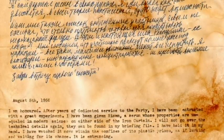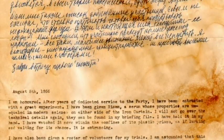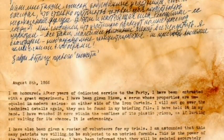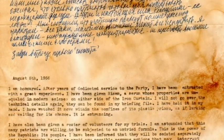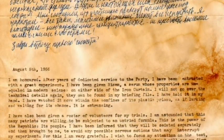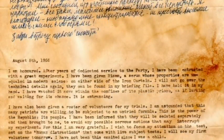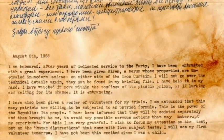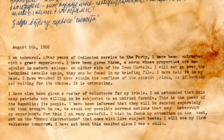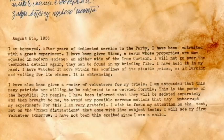1956. I am honored. Years after our dedicated service to the party, I have been entrusted with a great experiment. I have been given Risen, depending on how you say, a serum whose properties are unequaled in modern science on either side of the Iron Curtain. I will not go over the technical details again. They can be found in a briefing file. I have held it in my hand. I have watched it move within the confines of its plastic prison, as if lurking and waiting for its chance. It is entrancing. I've also been given a roster of volunteers for my trials. I'm astounded that this many patriots are willing to be subjected to an untried formula.